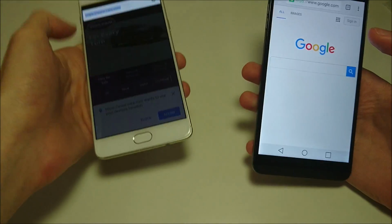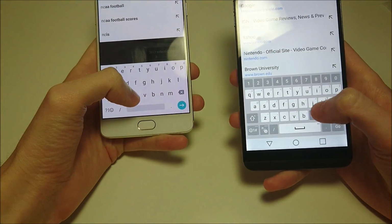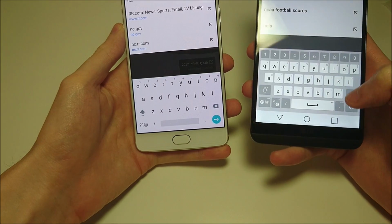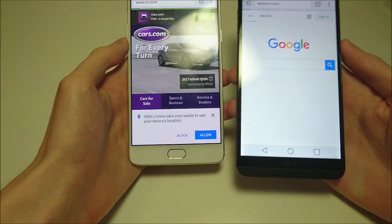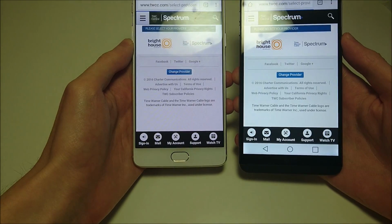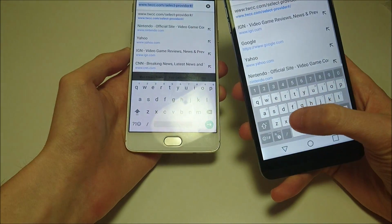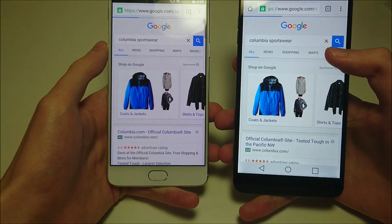Alright, so we're going to go to some sites I have not been to. We'll do NC. I think that's North Carolina. NC dot. Okay, I guess we'll go to rr.com, whatever that is. Alright, so that looked faster on the OnePlus 3. Let's do Columbia. And then we'll do Columbia University after this.